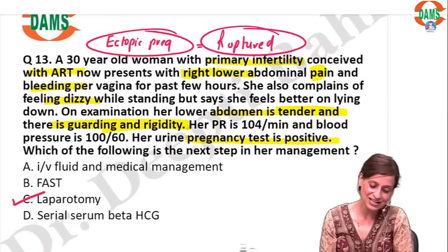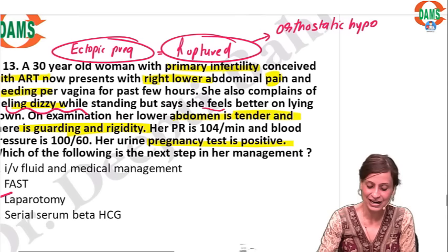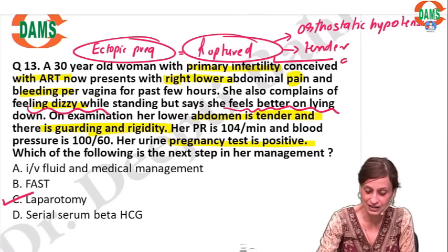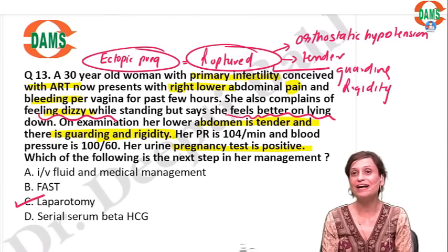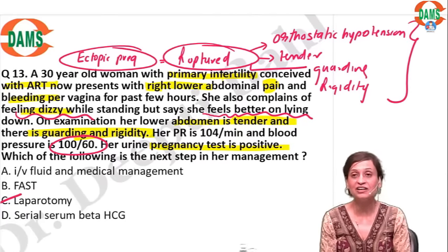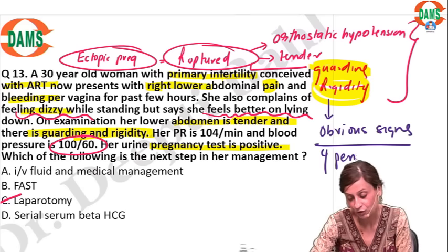Because the patient has, number one, postural or orthostatic hypotension. She feels dizzy while standing but better on lying, so she has orthostatic hypotension. Second, she has a tender abdomen, which is showing us guarding and rigidity. Although her vitals are stable as of now, they have given you a blood pressure of 100/60, these things tell you that you are dealing with ruptured ectopic, right? Now, when it is ruptured ectopic, we have obvious signs of peritonitis.